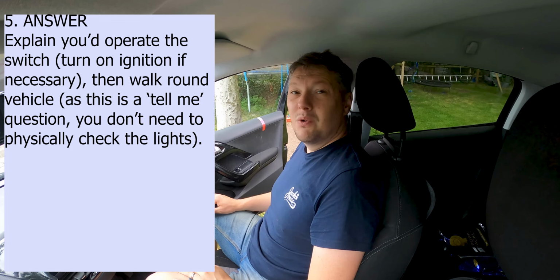Number 6. Tell me how you'd know if there was a problem with the anti-locking brake system.